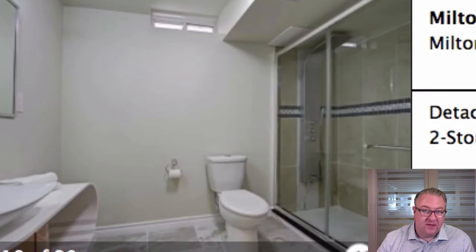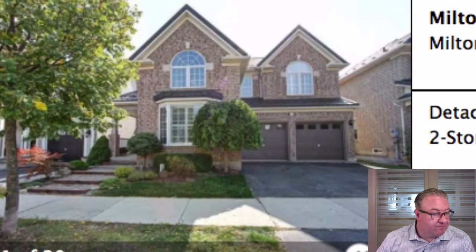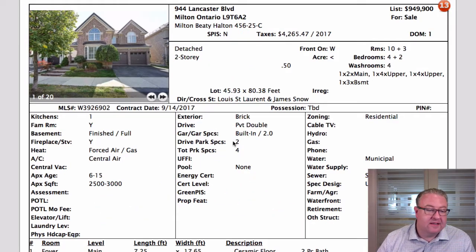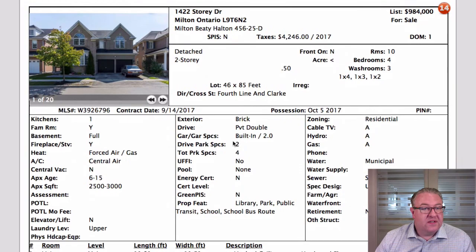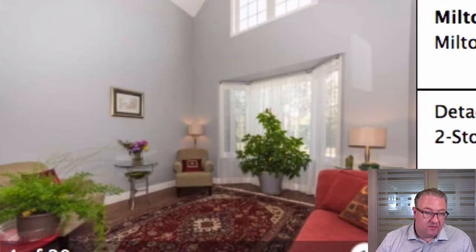And then 4 bedrooms upstairs. There's a huge closet in your master. There's a big ensuite, so there's lots of space in the master suite. Then you've got a finished basement here too. So very nice. Then we move to story at 984, and you've got some cool finishes here.